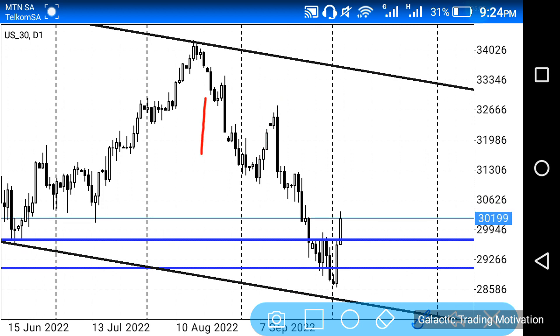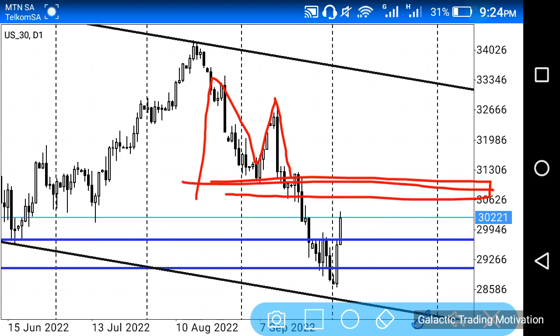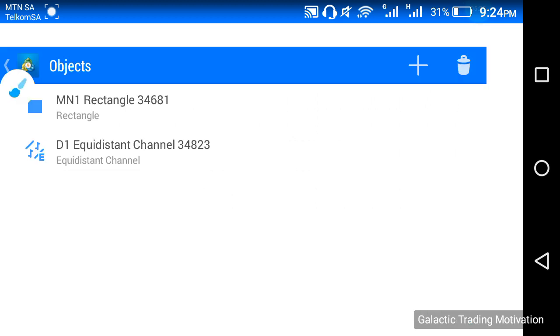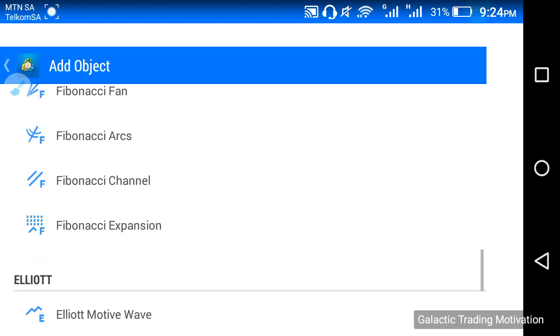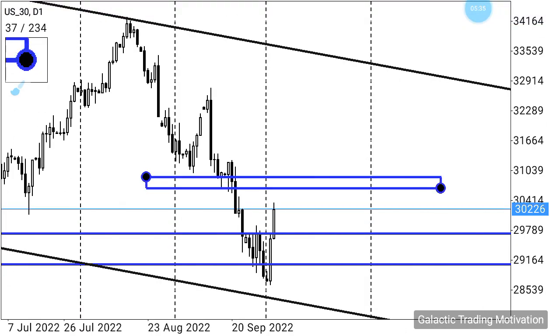Because if I can just draw this, let me just do this, because we actually have another M structure over here which has a neckline over there. So this neckline would be a very good take profit area in my humble opinion, right? I hope what I'm drawing makes sense. Anyway, what I'm going to do is just add a neckline to that M structure as well. It's very much important, and I just hope that my drawings are not too confusing.